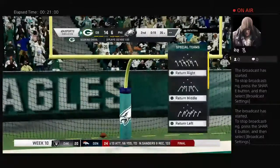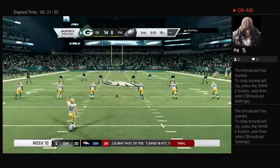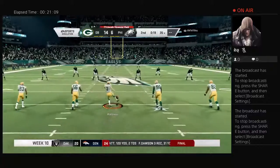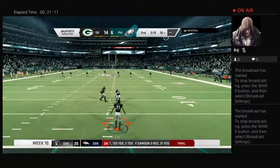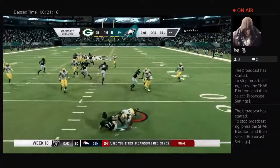The point after through the raindrops up and good. And the decision to just kick the extra point winds up successful. Set now to kick this one away, and off it goes. This is taken at the 3.